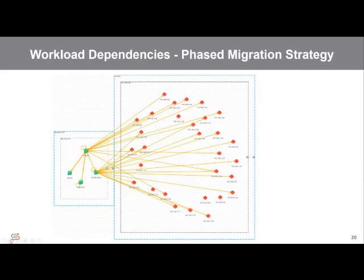Next, you're going to want to map the dependencies between the resources. For example, you'll want to know if one SQL server services both SharePoint and an application server. Why do you want to know this? Because these dependencies might provide you the ability to migrate groups of dependent systems in separate migration phases rather than all at once.